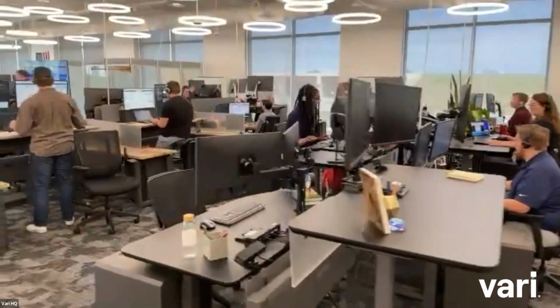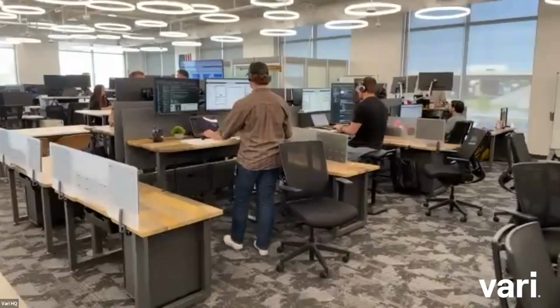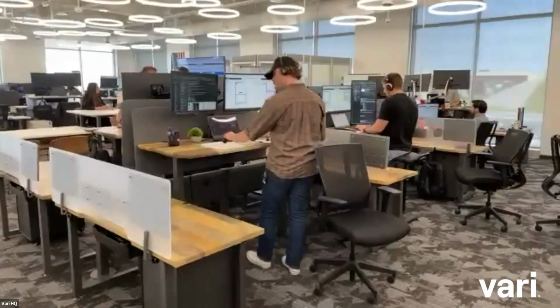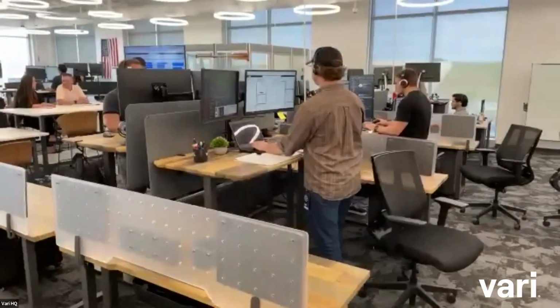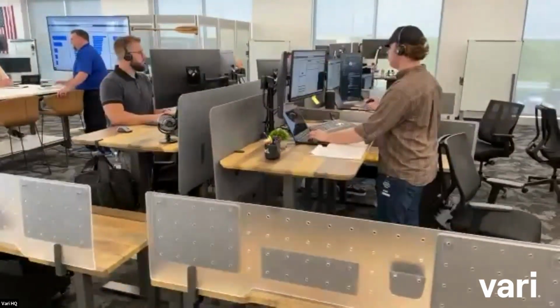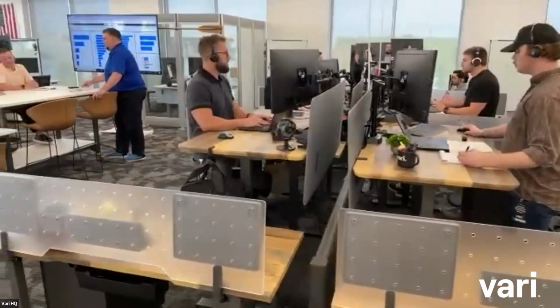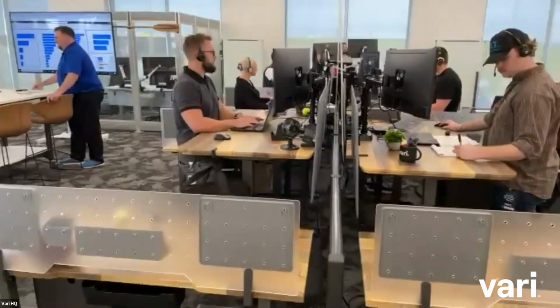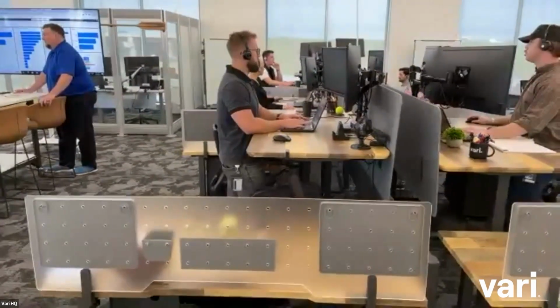In our third area here, we have our benching with return, which many of you call the L shape. This is our most popular setup today. It allows for more personal space to concentrate and connect. It's approximately 7 foot by 5 foot wide. And we use this as a semi-private solution that provides spatial separation and additional workspace surface.